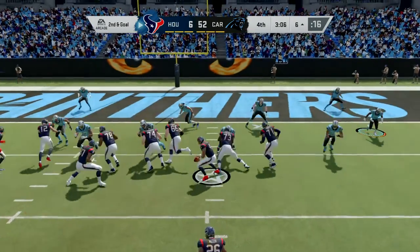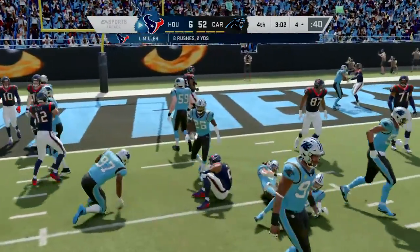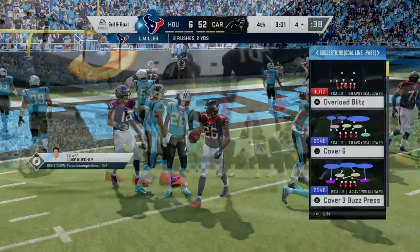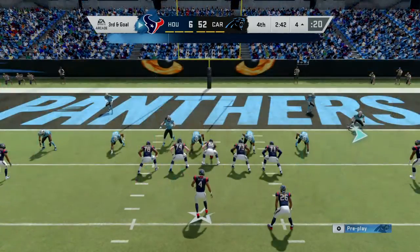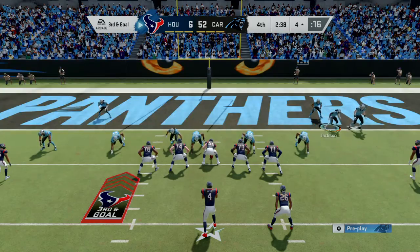Second and goal from the 6 this time. They keep it on the ground. This time it's Miller. And the hole closes quickly here. He can fight only to about the 4. Call it a gain of a yard as they get a little bit closer here. It's third and goal.